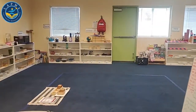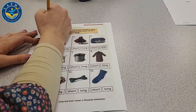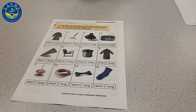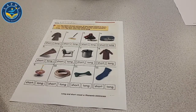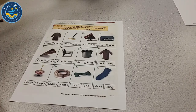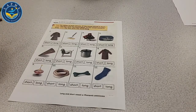It's language time. Let's take out our first worksheet and write our name on it. Let's read the directions first. Say the name of each picture. If the vowel sound is short, color the box with the word short. If the vowel sound is long, color the box with the word long. So let's pick a color. I'm feeling green today.